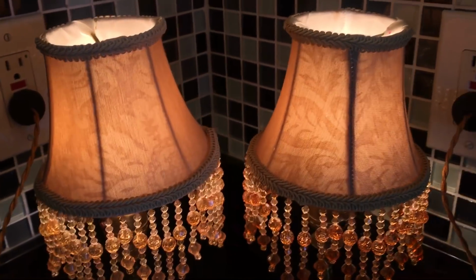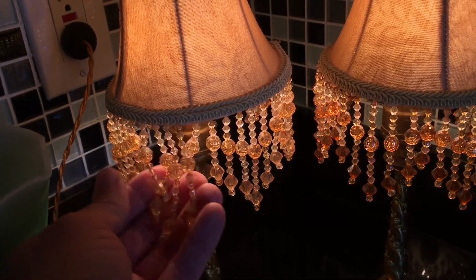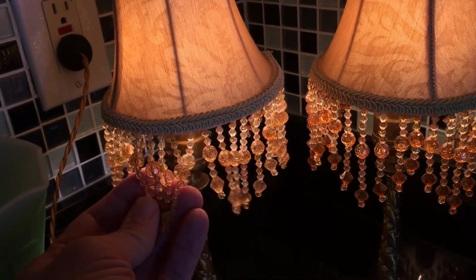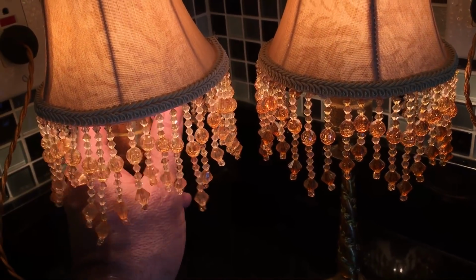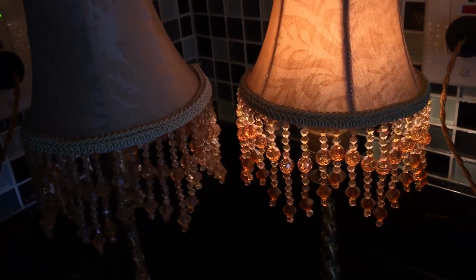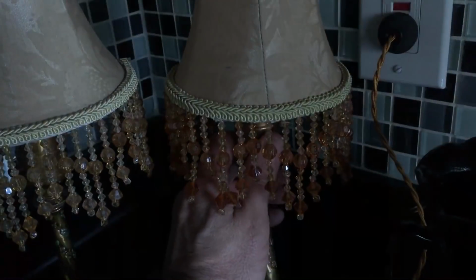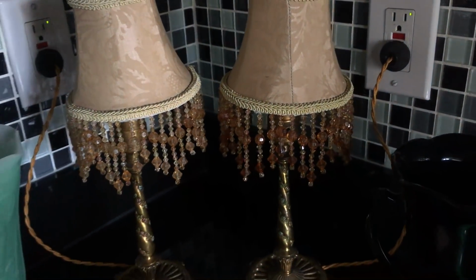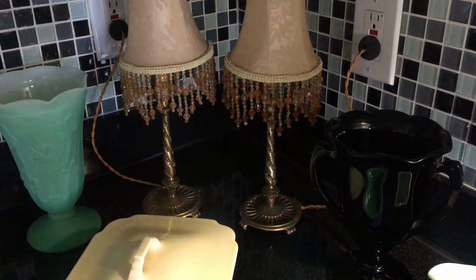So you'll go ahead and get them. Now that feels like plastic instead of glass, but I can't tell just by feeling them, so if I listed them as glass in the auction, I need to go back and change that to plastic, because they might be plastic beads. Let me back up again and turn these lights on so you have a better look at the shades.